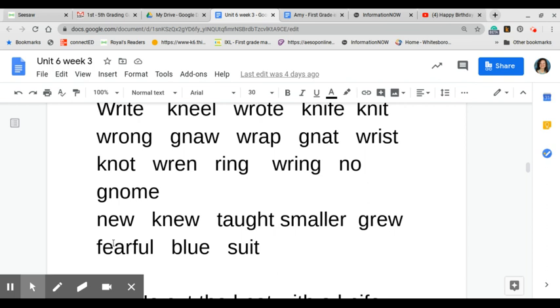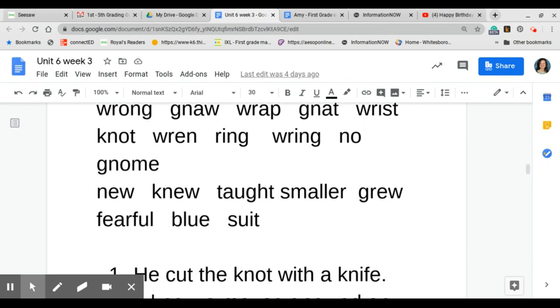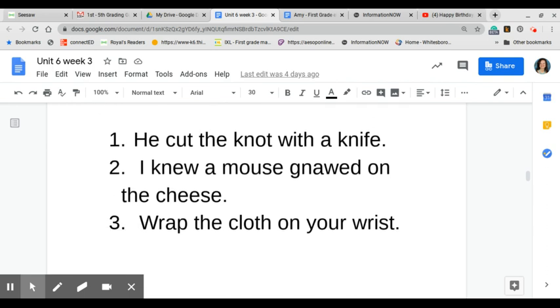Now we will look at our last line, and these are some review from weeks before. As always, I've said when we have an ending that we add, then we can cover this part up, and this word would be fearful, fearful, and put it all together. And this is blue, blue. I hope you knew that by heart. And this is suit. So we will read fearful, blue, and suit. Now, notice there are lots of review spellings on all of those that we've already gone over.